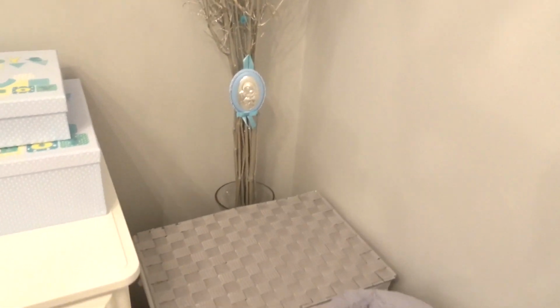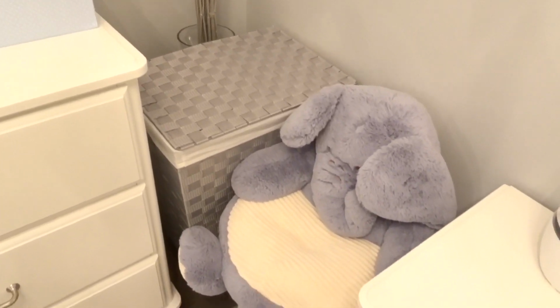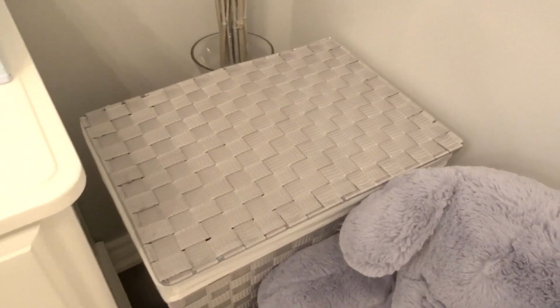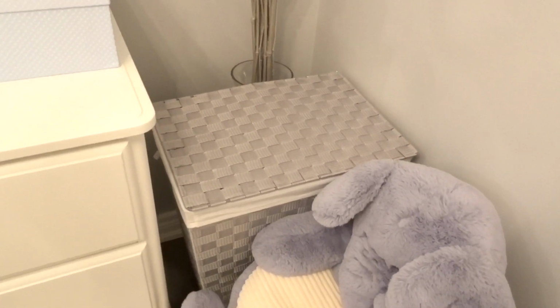I also have the laundry basket in here, or hamper, whatever you call it. I got this one from Bed Bath & Beyond, and I liked how it was not just gray, but it had like a shine to it. And it looked wicker, but it's fabric. And I liked how it had a lid so you don't see or smell dirty clothes.